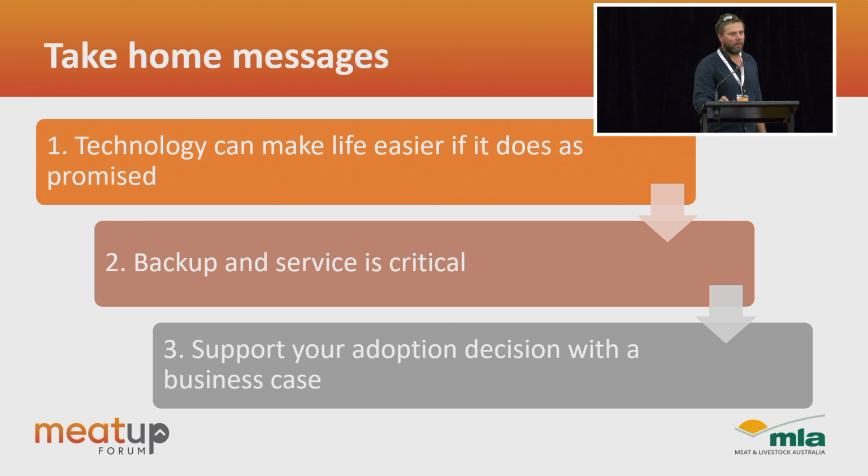Make sure if you are making these investment decisions that they've got the capacity and the wherewithal to back up their product, and basically do what they said they were going to do, and support the adoption decision with a business case. We didn't do this to start with, and that was something we learnt along the way. Like any other purchase, whether you're buying a new air seeder, or a header, or a mob of sheep, or whatever it might be, you make sure you're backing that business decision up with a solid business case to make sure it's economically viable.